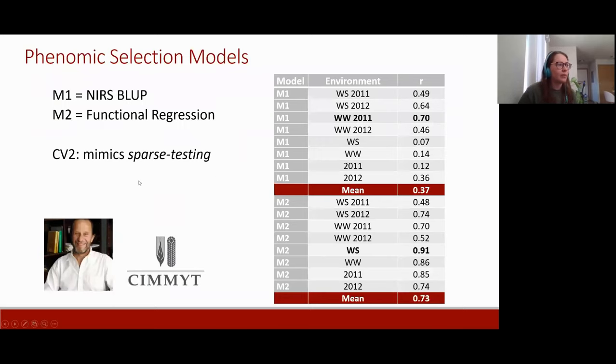And then just a little bit more from the results of these phenomic selection models. This is a different cross-validation scheme we deemed CV2, and this mimics sparse testing. What this means is that the model has seen all hybrids and all environments, but has not seen each hybrid in each environment. So for example, if the model has seen genotypes A, B, C, and D, and has seen environments 1, 2, 3, and 4, it might not have seen genotype D in environment 3, so it attempts to predict that based on the rest of the data it's been given. And as you can see, the functional regression here significantly outperformed the more traditional NIRS BLEP approach.